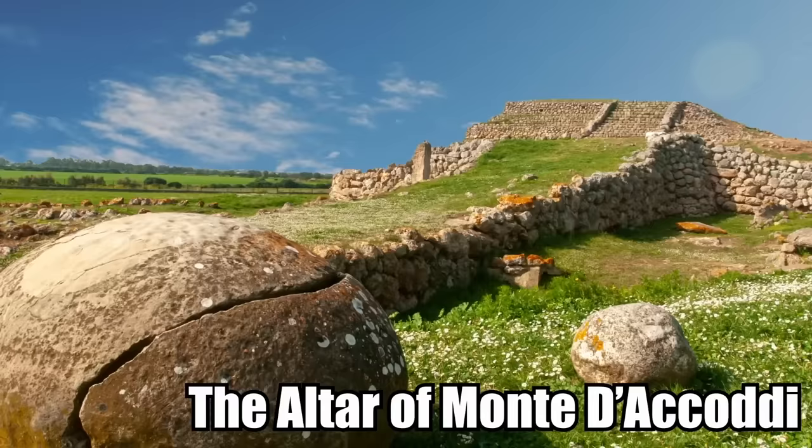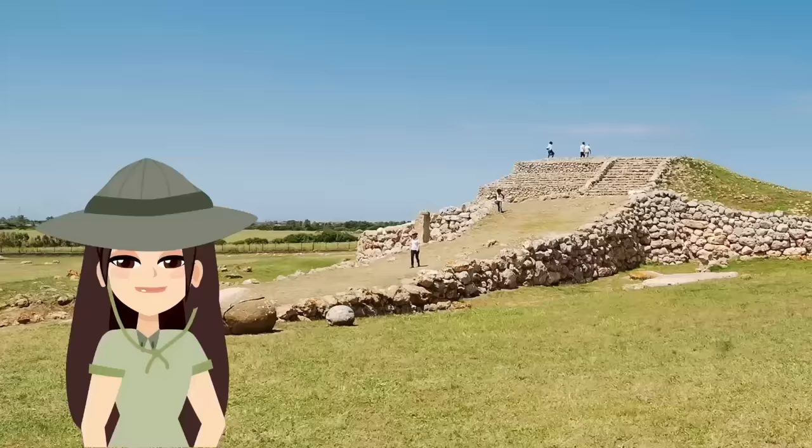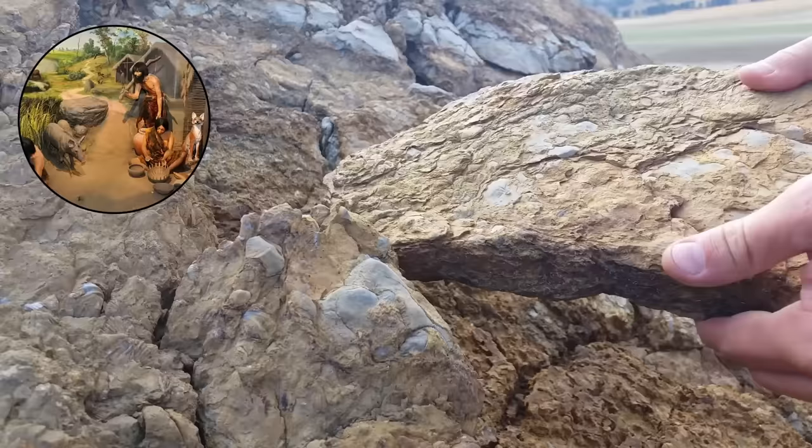The Altar of Monte Dacodi. The Altar of Monte Dacodi is a prehistoric marvel in Spain. It's hugely mysterious because it looks kind of like an altar, a little like a pyramid and sort of like a ziggurat. Archaeological evidence proves construction started around 4000 BC at the hands of hunter-gatherers.